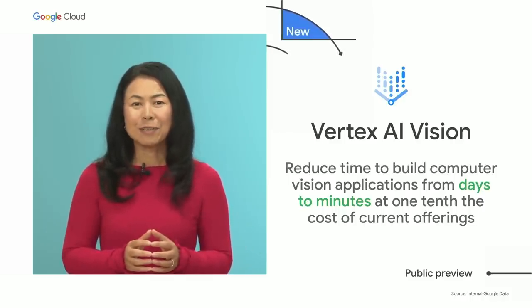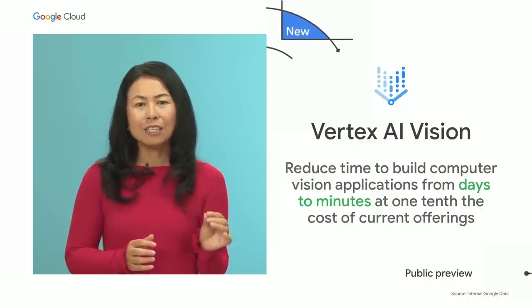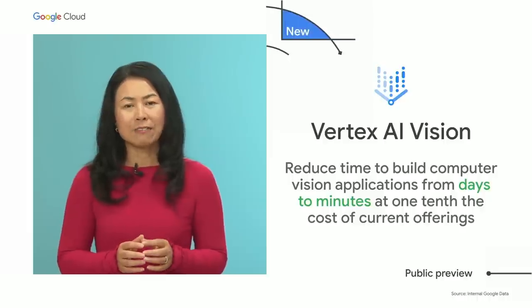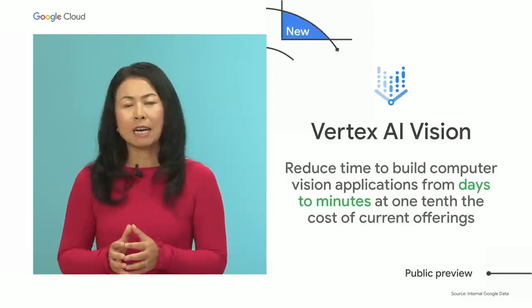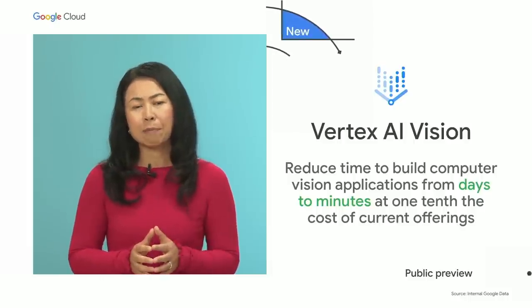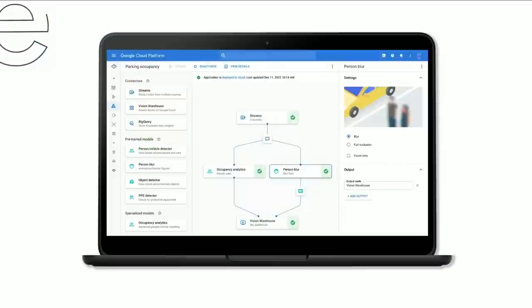I am excited to introduce Vertex AI Vision, a revolutionary end-to-end computer vision application development service that helps you reduce the amount of time it takes to build computer vision applications from days to minutes at a fraction of the cost. With an easy-to-use drag-and-drop interface and pre-trained models for common tasks, Vertex AI Vision is the one-stop shop to build, deploy, and manage computer vision applications.